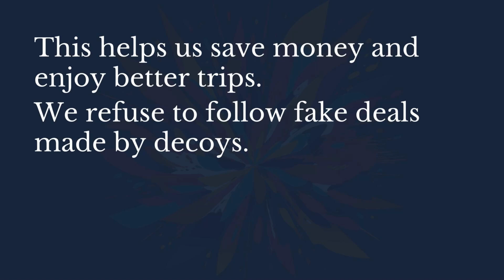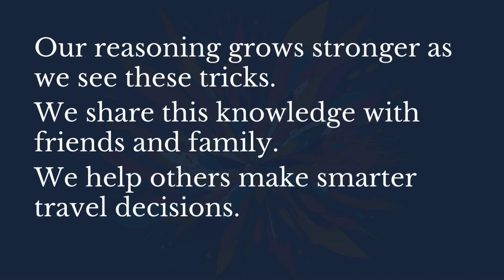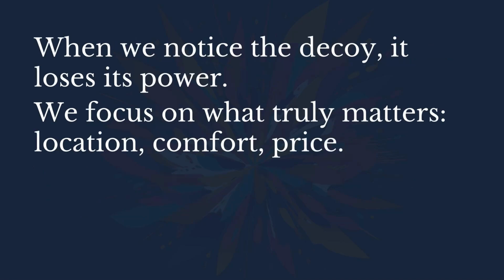We refuse to follow fake deals made by decoys. Our reasoning grows stronger as we see these tricks. We share this knowledge with friends and family. We help others make smarter travel decisions. When we notice the decoy, it loses its power. We focus on what truly matters: location, comfort, price.